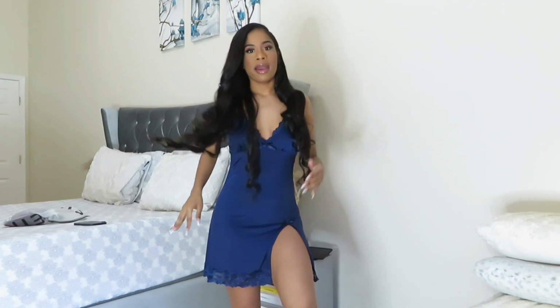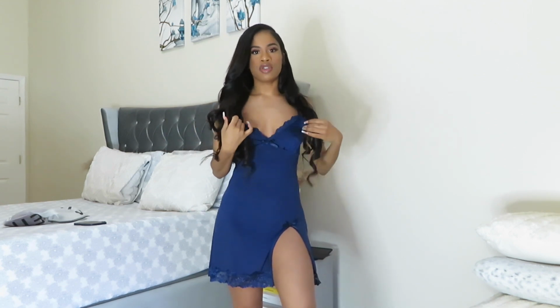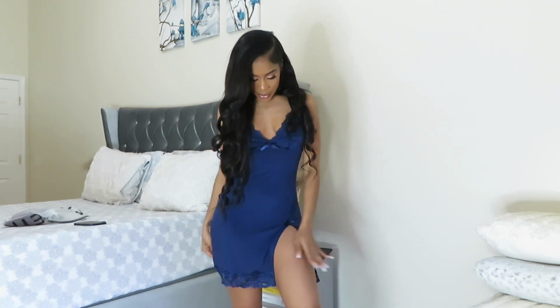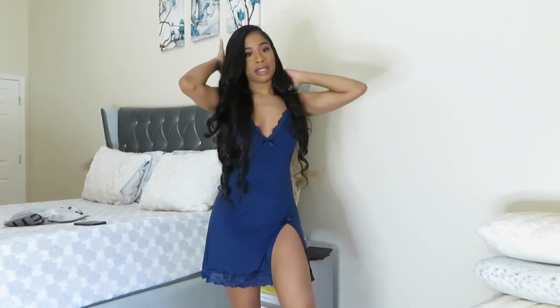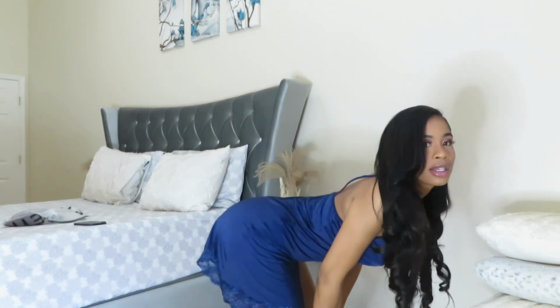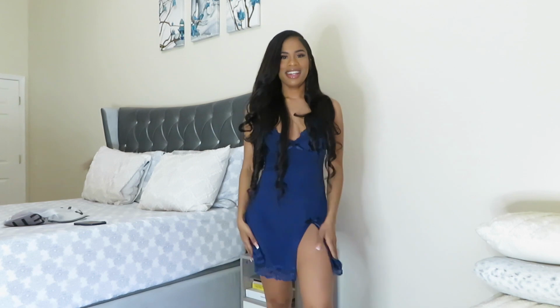I gotta get blue. And it's similar to the red one, but the red dress is like a cotton material, and this one is like a satin material. So it's cute. He probably likes it because it's satin. I don't know, but you know, you could shake some booty in this. So that's probably why he liked it, because when I first tried it on, I was doing stuff like that.